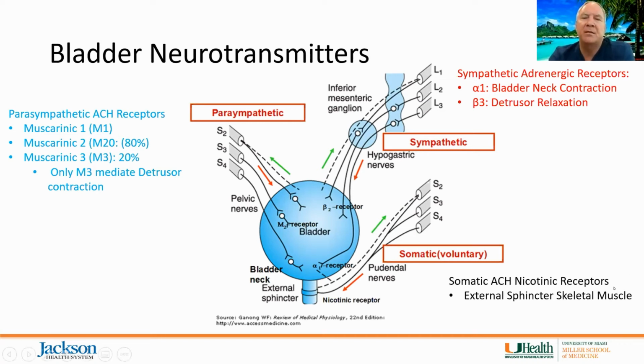And so again, the sympathetic nervous system shouldn't cause voiding. It should in fact cause storage as we look at this. Parasympathetic nervous system, which is, remember, in a constant tug of war with the sympathetic nervous system. Neither one is all the way turned off at any given time in an intact nervous system. Parasympathetic release of acetylcholine can impact muscarinic 1, muscarinic 2, or muscarinic 3 receptors. That's M1, M2, or M3 receptors, not M20.